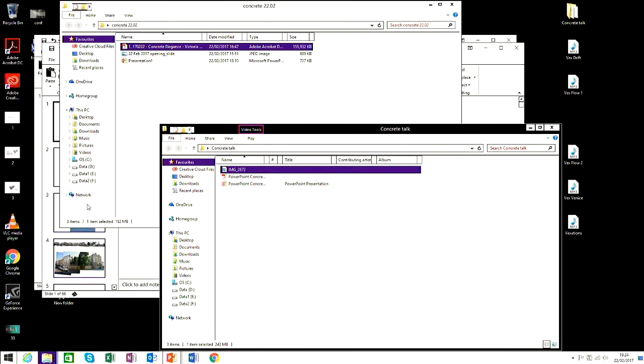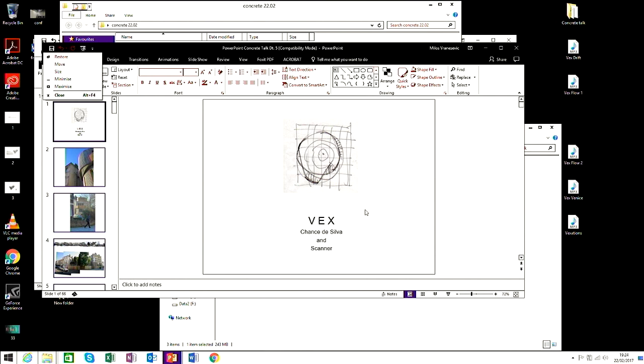That was the noise of concrete being poured in our project Vex, which is a new house. It was part of the pouring of the exterior skin of the building.